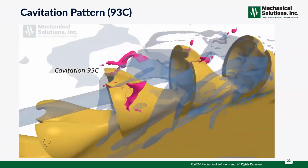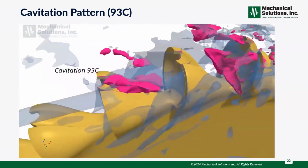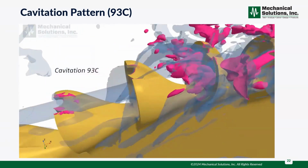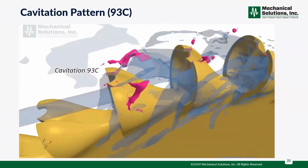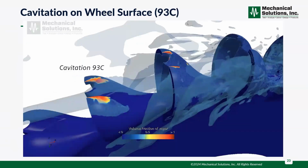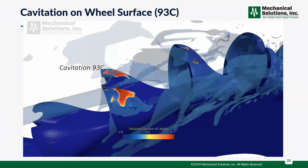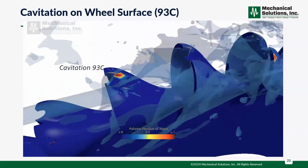There is also vapor in the free water that splashes away. We probably don't care about that much because that's not doing anything for our turbine, but we see it's really heavy. So keep this in mind when we look at the next case. Here is also now the cavitation on the wheel surface, because normally the damage only happens on the surface, so we only really care what's happening on the surface. And there's a mix of cavitation and, I would say, surface evaporation.